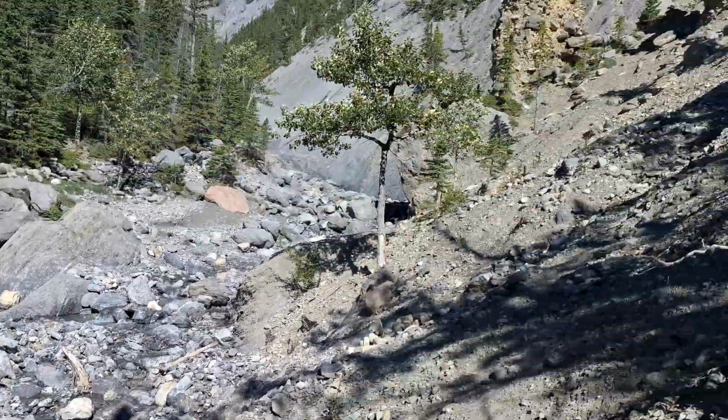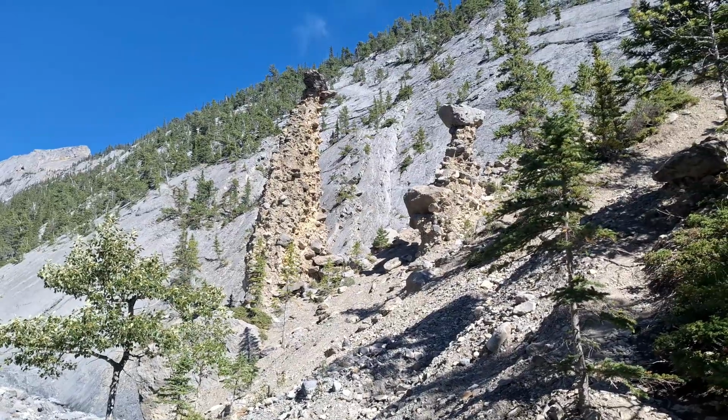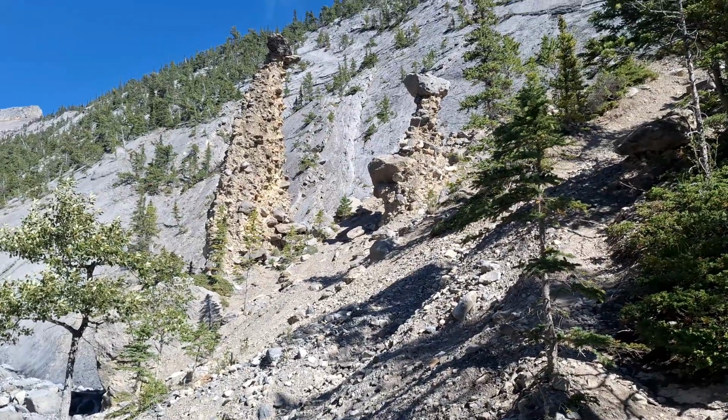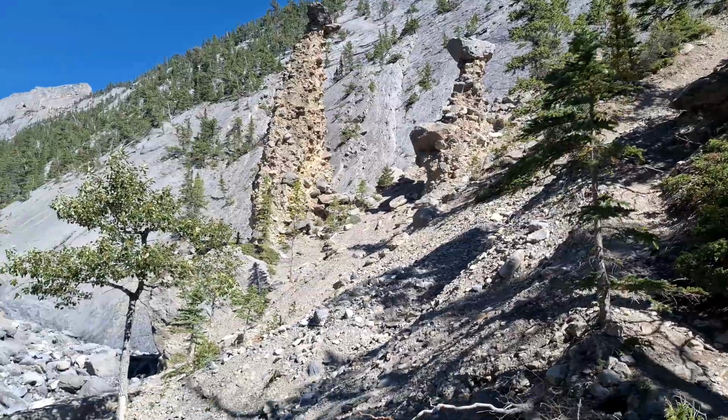So I was wondering why they call this place Hoodoo Creek, but I think I know why now. Look at those two. So precarious. That is crazy cool. And those are really big. Like, this video is not doing it justice.